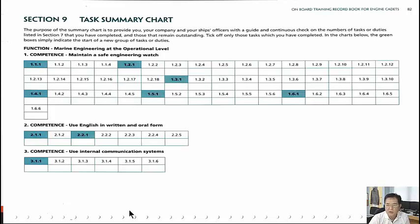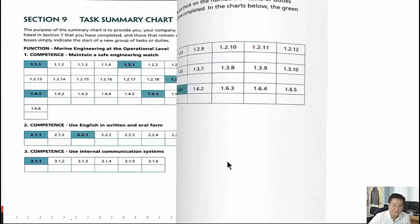In the chart below, the green boxes simply indicate the start of a new group of tasks or duties. Meaning, after you complete each task, which is represented by numbers in your section 7, for example, you have completed already 1, 2, 3, 4, so you tick off that. To give you an example, let's go to the next page.